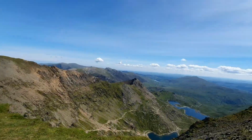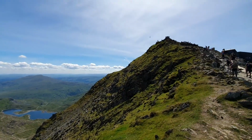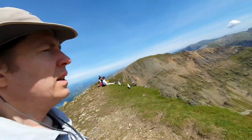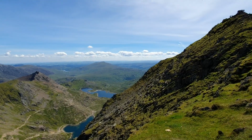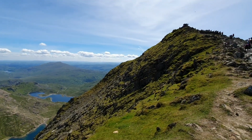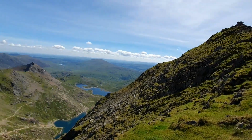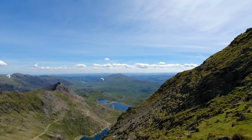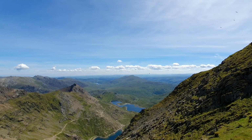Amazing place. Fantastic weather too. Nothing like this last time. I was up in the clouds last time. So I've had about half an hour's lunch. Sat around, nuts, change of socks, all of that. So yeah, 11:30 now, head on down. I'll probably be down and finished by about 3.